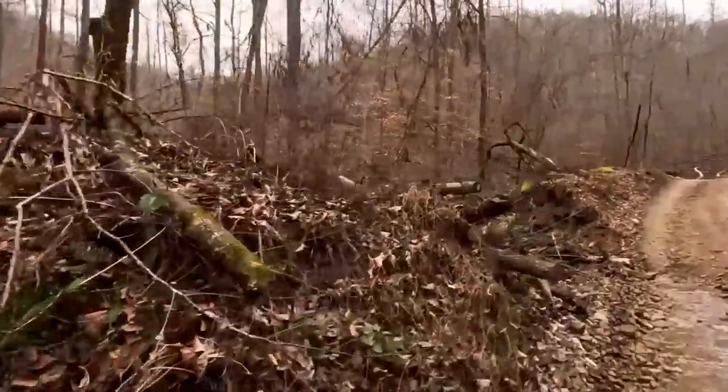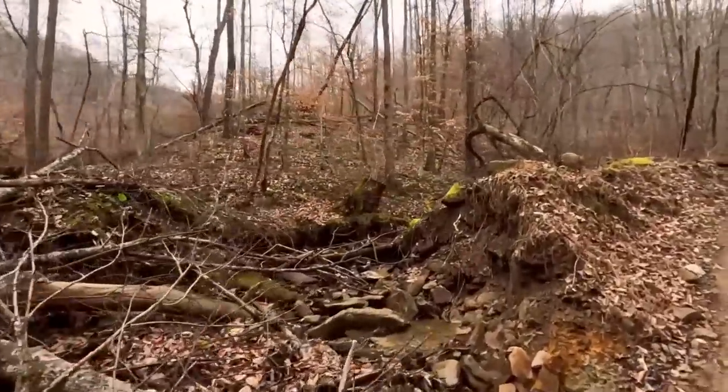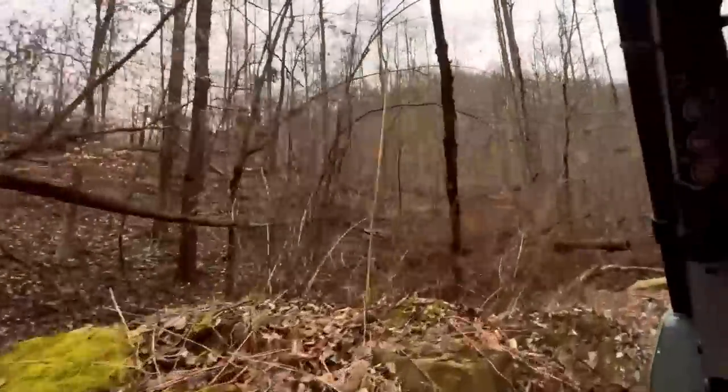Bobcats were right here once, not long ago, as a matter of fact. Mom, they usually run, but she had two babies, so she didn't run. She just stayed there. Beautiful.